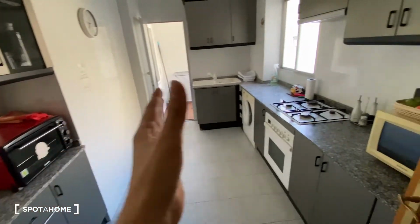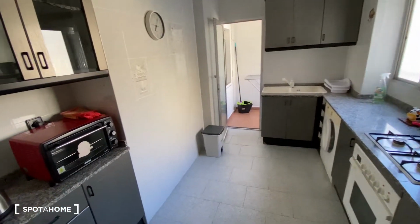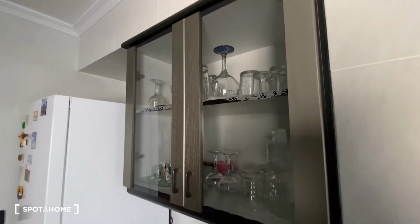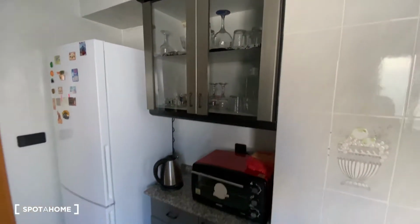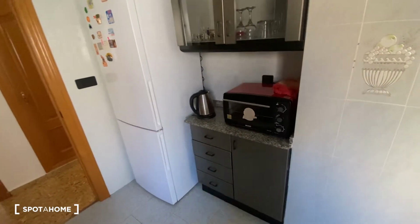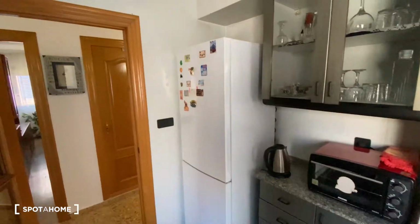As you can see, pretty wide open kitchen, really modern. We got really nice colors going on too. Find quite a lot of space for storage and equipment in these top shelves over here. We find also our microwave. We got some drawers. We got a coffee machine over here. We got a fridge.